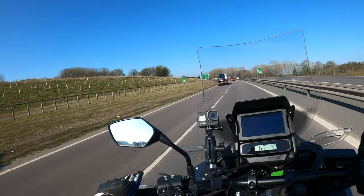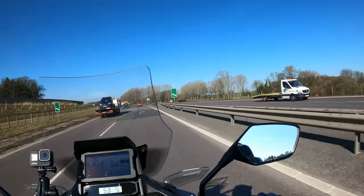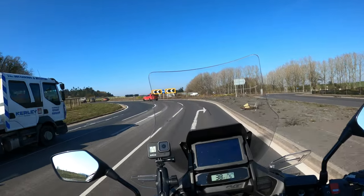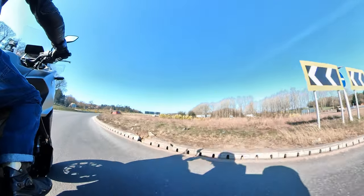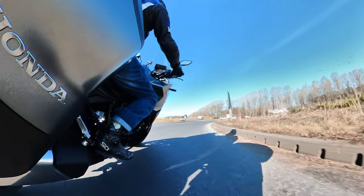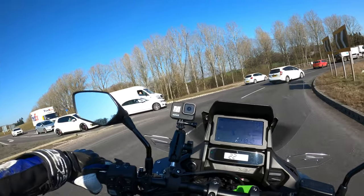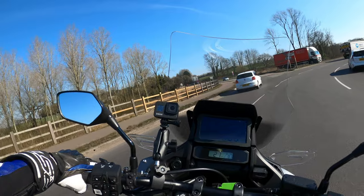But visibility through those mirrors is very good as well. No vibes. Little bit of vibes as I lay off the throttle there. No vibes through the pegs. Looks like there's oil in the road there. Cool. I'm going to steer clear of that. Oh, that's all right. Pull out in front of me, no problem. We'll go this way.